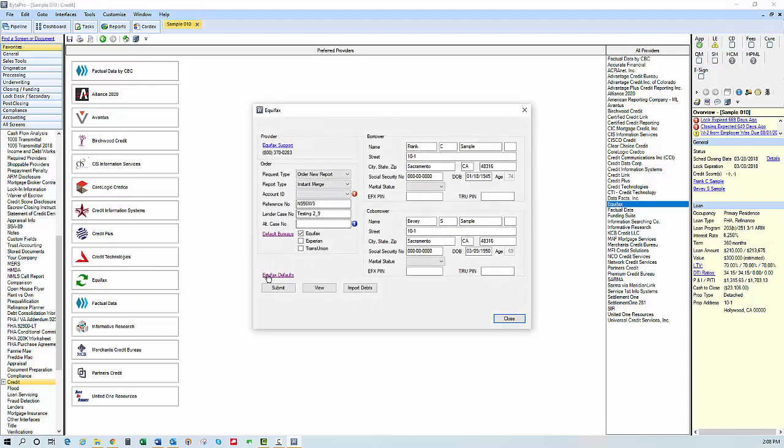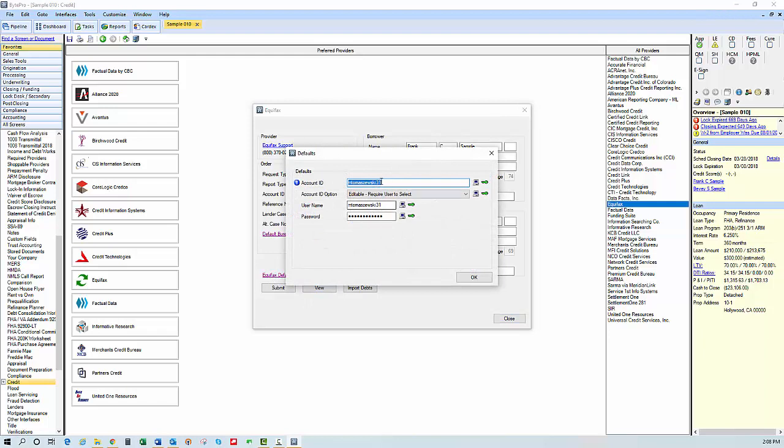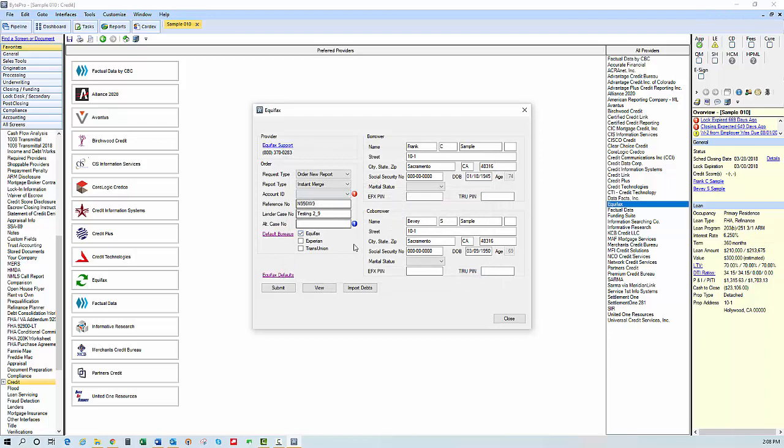So again, I'm going to click on this Equifax defaults, just like I did on the Advcredit of Colorado default. I make sure I have my username and password in here. Okay. And I can then select the bureaus that I want to pull. And I'll click submit. Now, keep in mind that you have a different username and password for Equifax than you do for Advcredit of Colorado.